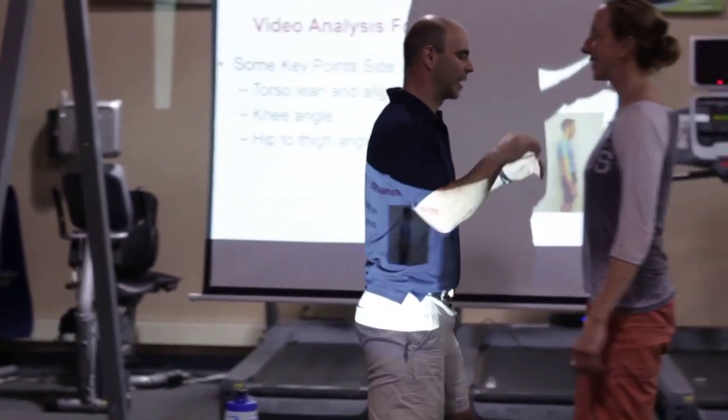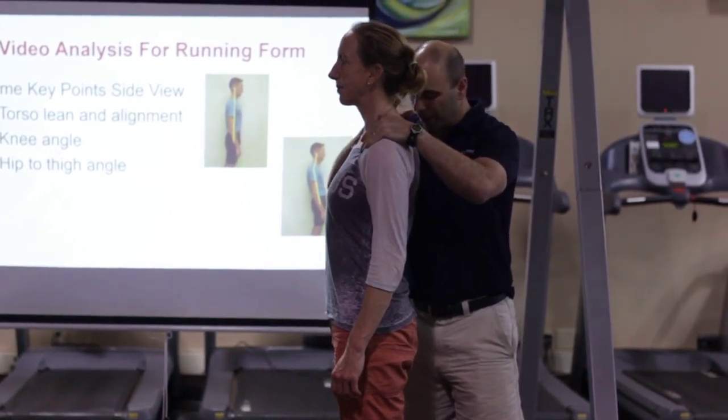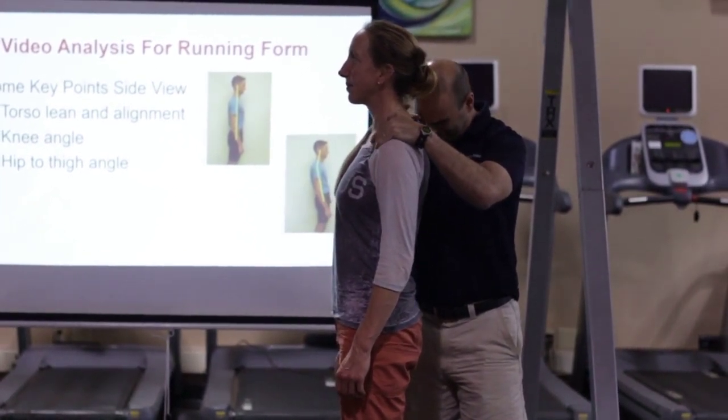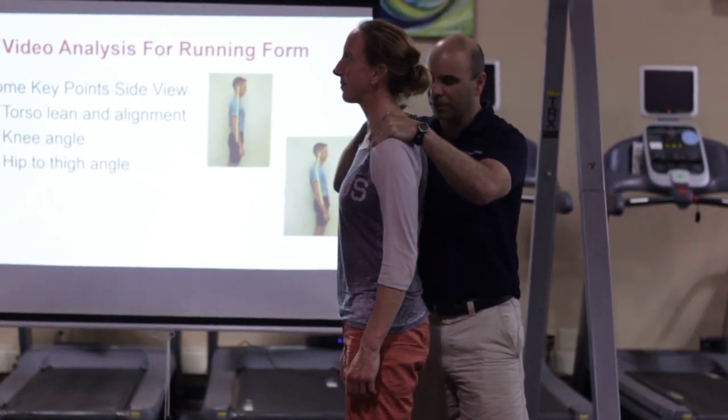So if Catherine is standing here in a good posture, and if she is landing on the ground and I put weight through her, I can put a whole lot of weight through her before she gets just a little bit of a sway through your back. Is that okay for you?